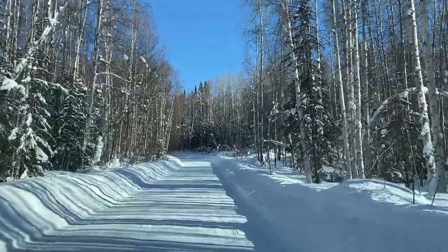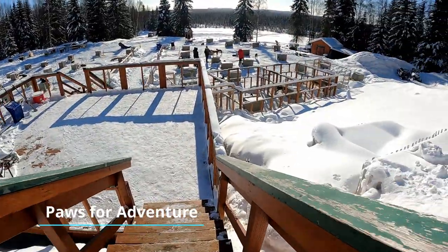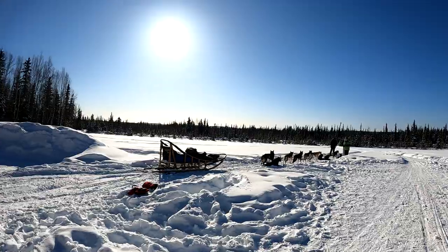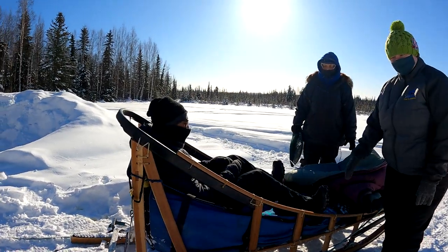On the fifth day, we went for the dog mushing tour with Paws for Adventure. After meeting the friendly huskies, we did a 15-minute short tour. This is a must-do experience if you are in Alaska.